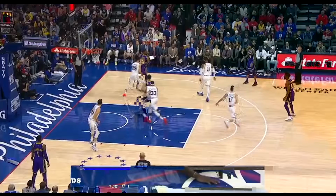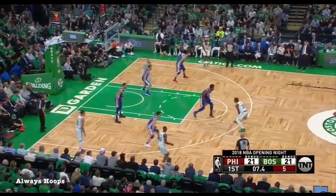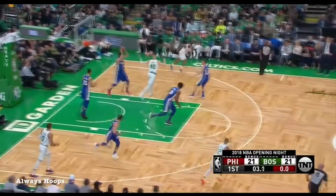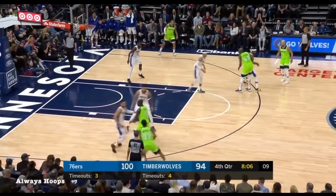He may not be shooting the 3-ball as we anticipated heading into the season, and he may not be scoring as much, but if there's one area where he's made a major jump, it's his defense. Once again, if he keeps this up, it might not be that crazy for Ben Simmons to win Defensive Player of the Year. But with that being said, that is it, the top 5 best defensive players in the league right now, in my personal opinion.